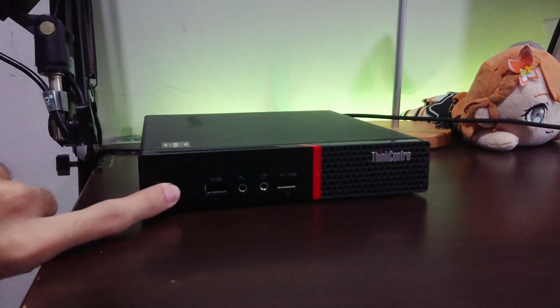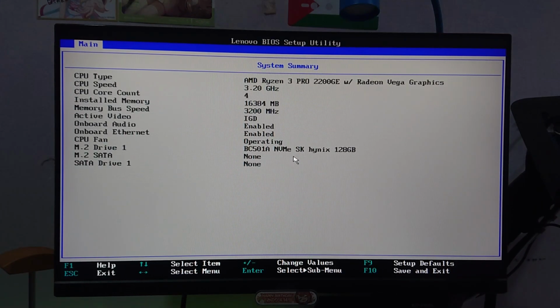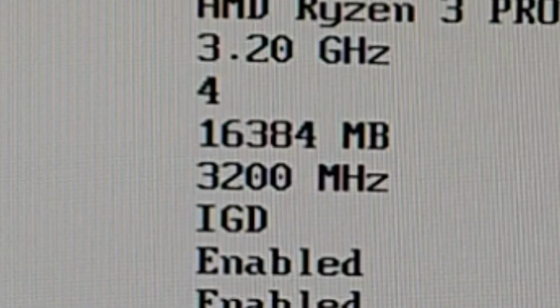Smoke test. 12 seconds later. Why is this thing stuck on the screen? I don't understand. Alright, let me check system summary and there we go. M.2 drive is showing up. Nice. 16GB of RAM, 3200 MHz.